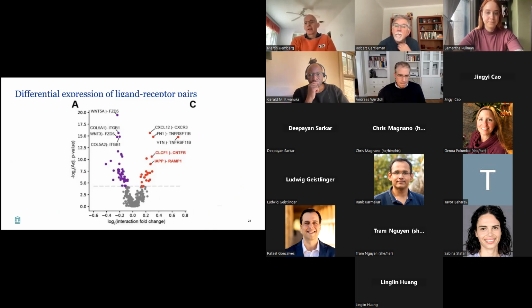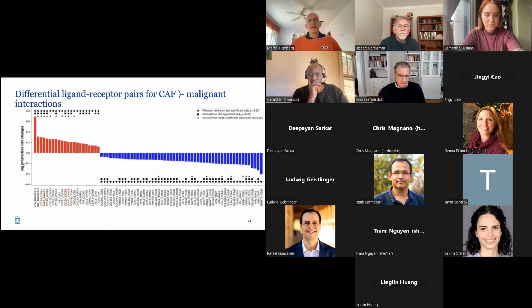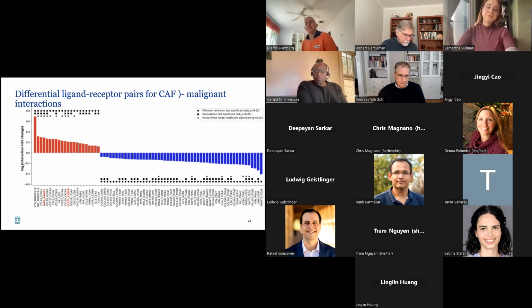Here is a good old-fashioned volcano plot to illustrate this result. On the x-axis, we can see the fold change, so here are things that are higher in the treated versus the untreated conditions, and then the p-values. Each dot here represents one ligand-receptor pair that is involved in the communication between the CAFs and the malignant cells. Here is another, a waterfall plot, which tries to represent the same type of data. The difference here is that we've considered three different types of p-value tests, because again we don't know what is the appropriate statistical framework to use here.